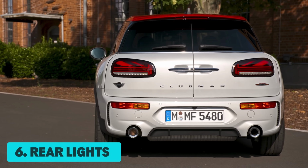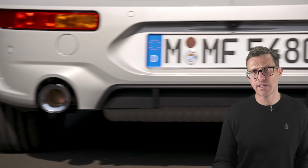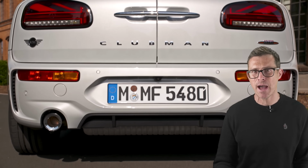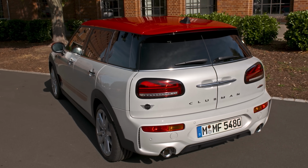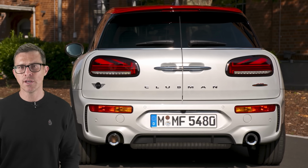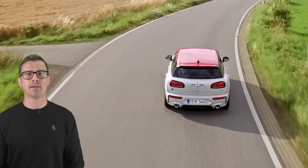Here's another source of back-end ugliness that can be blamed on the law: lights. Specifically, these fiddly extra lights in bumpers that are there because the law says you have to be able to see the backlights at night even if the tailgate is open. So we get stuff like the Mini Clubman or the Audi Q7 or even the Bentley Bentayga. All these cars have extra bumper lights which are harder to see and easier to damage if someone dinks your car in a car park, and they look really messy. It's a lose-lose situation with an extra lose on top.